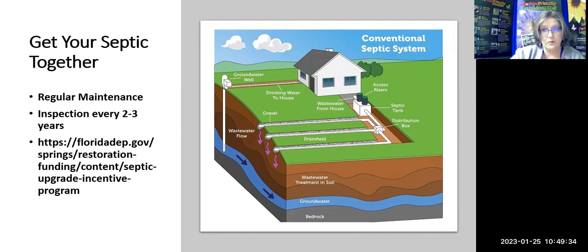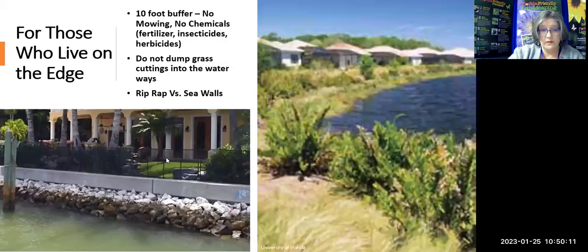This is a website the Florida Department of Environmental Protection has available at limited times, which is not at this moment, but it could be opening at some point this year, an incentive program for a septic upgrade. If you think you may be in need of one, it's not going to be cheap. Like I mentioned, it's going to be that nitrate reducing septic tank. So find this webpage to see if the upgrade incentive program is up and running when you may need that new septic system. And I'll be glad to email that to you as well.